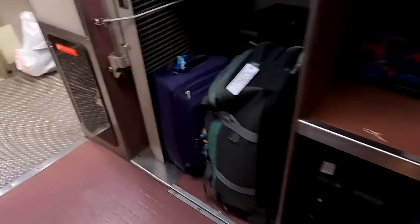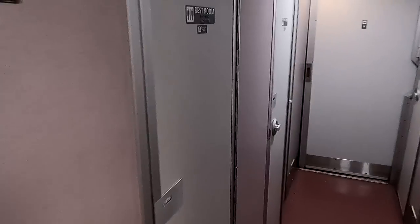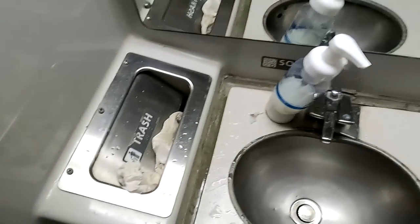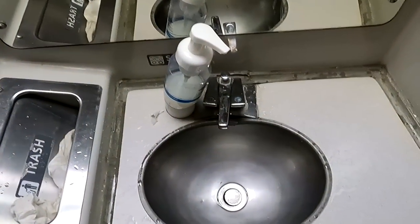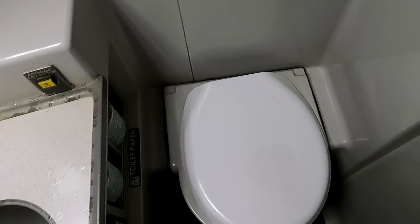Now, we're going to go downstairs here and we're going to take a look at one of the restrooms. Now, in this style, in this view liner 2, we're going to have a little bit smaller bathrooms than you have in the view liner 1. So in the view liner 2, the bathrooms do have a call attendant button just like in the 1, but as you can see, it's a much smaller, more confined space.